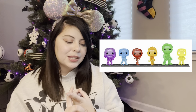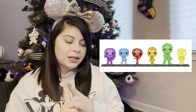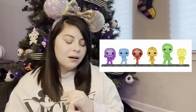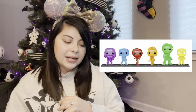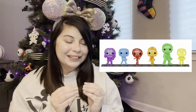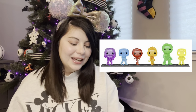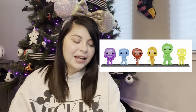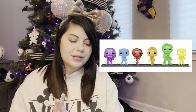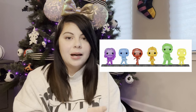So Thor is power, Captain America is space, Black Widow is reality, Hawkeye is soul, Hulk is time, and then Iron Man is mind, which is really, really cool and adorable. And I believe they also have this sparkle or starry look to it, which is really, really awesome. And I love Funko Pops that come in packs like these. It's really, really cool.